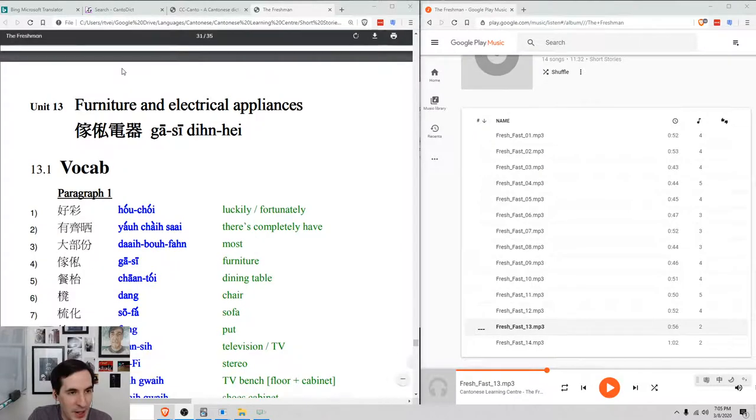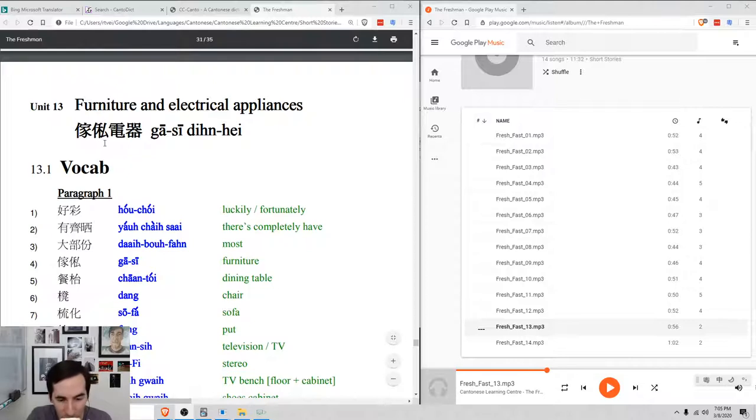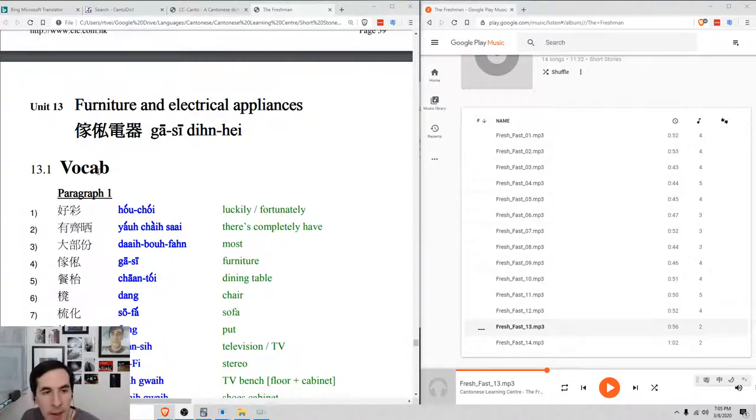Okay, so on to chapter 13. So we have furniture and electrical appliances. Gasi din hei. As always, we'll go through the vocab first, then we'll listen to the dialogue and piece together as much as we can by listening the first time. And then we'll read it out loud so we can pick up on any of the understanding that we missed. Listen to it one more time as we follow along, and then proceed to the next chapter.